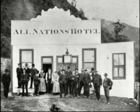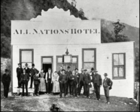Yeah, this is just zeroing in on the hotel, the All Nations Hotel. That was the name that has survived here in Barrytown. It had other ones. The hotel itself hasn't survived, like so many. It burned down at one stage, and its replacement is still going strong.